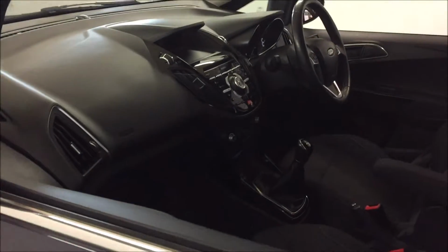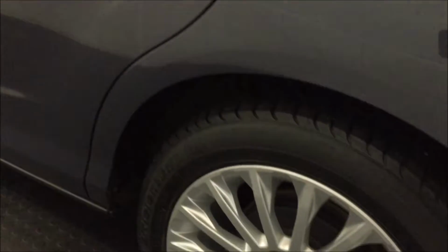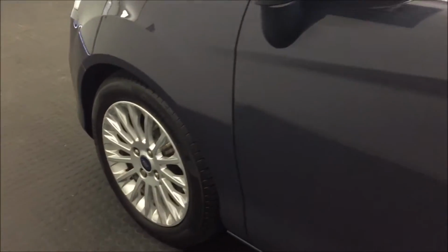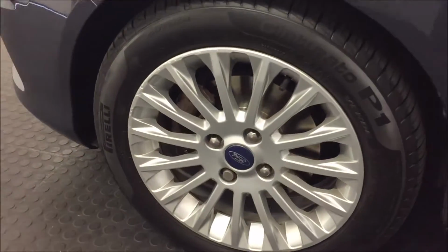We just have the door shut, pop back and have a little look at the rear wheel, and you'll notice how neat and tidy it all shuts. There's the rear wheel. Nice alloys on these, got the 17-inch alloy wheels being a Titanium. Has the LED front lights on this as well, which do look very, very smart.